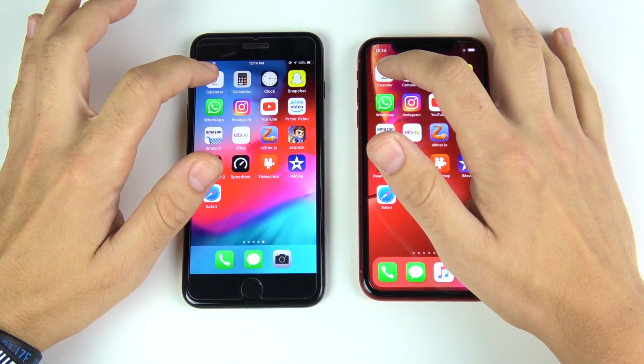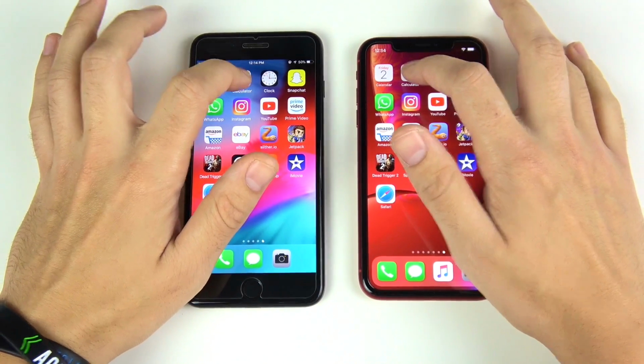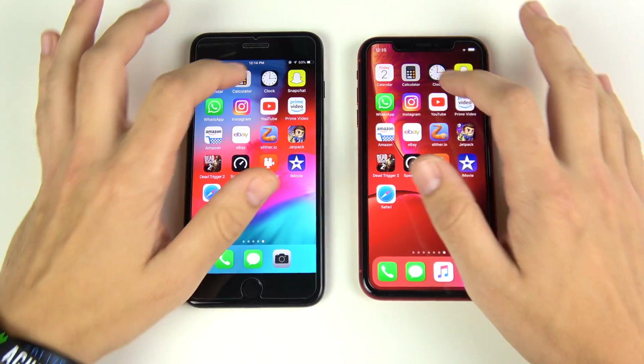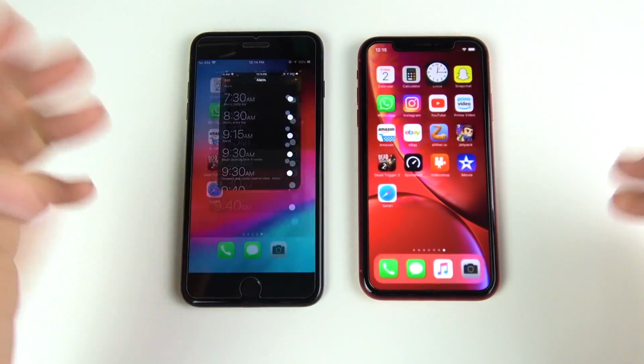Let's go to calendar, 3, 2, 1. You can see that looked like the XR was slightly ahead. Let's go into calculator. Now I do want to mention that the XR coming home has a natural feel, and it kind of is quicker than hitting the home button from the gesture. Let's go into the clock. You can see about the same performance.